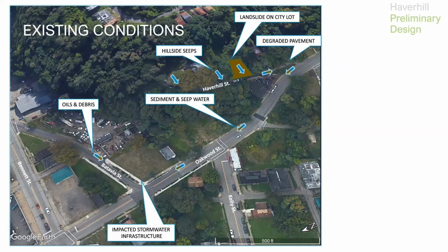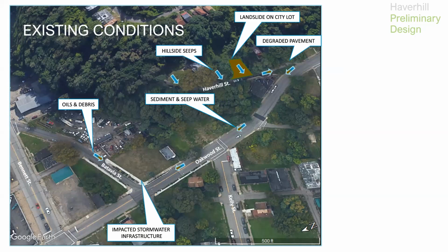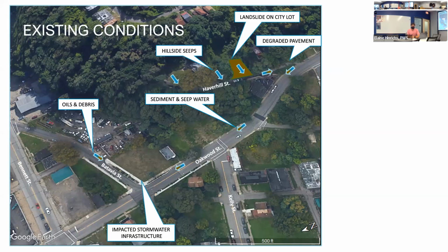I have a question. Hello? Go ahead. Yes, is there an underground spring on Haverhill Street? Yes, so that is essentially, according to our assessment, the root cause of the landslide, as well as the water seepage issues that we're seeing on Haverhill. So there's water that is moving along.